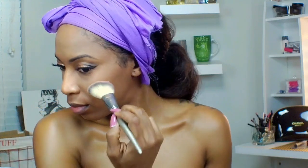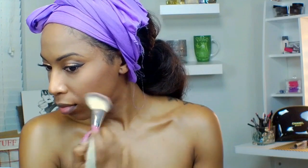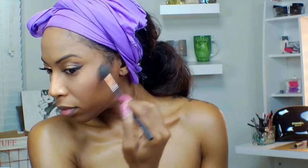I also picked up this blush today from the drugstore, and it's CoverGirl True Blend Blush in the color Rubber. I love this. It's kind of like a mauve baked type of blush, and I love the coverage that it gives. Not too dramatic. And for the first highlight, note to self, I said first, I'm going in with the Laura Geller Gilded Honey Baked Gelato Swirl Illuminator, and I'm just going to apply that everywhere I can without looking a mess.